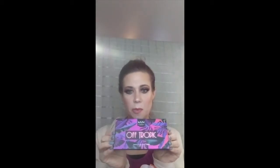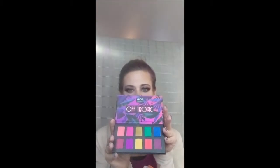So then, from NYX, I also got this eyeshadow palette, Off Tropic, for these bright, beautiful colors. Look at those colors. This is $20, but they do sell it in the drugstore too. So if we decide we want to do something a little different in the drugstore video, I have these two palettes to choose from.